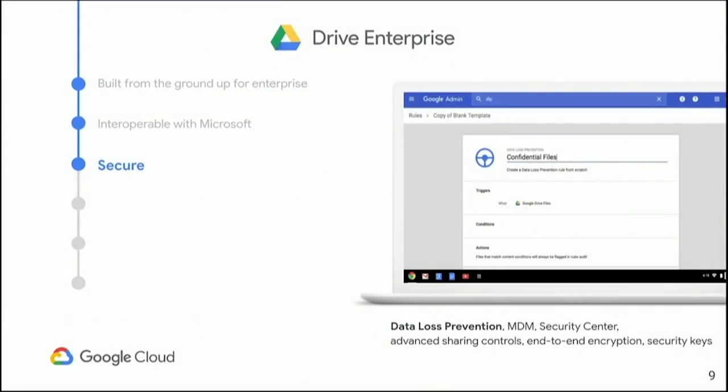Number 3, obviously for Drive to be enterprise grade, it's got to be secure, and we've made major investments here. We have machine learning and artificial intelligence powered data loss prevention that will identify whether any of your content has credit card numbers or social security numbers in it, or has other sensitive language like the words confidential or top secret, and will prevent that from being shared outside the organization. Drive file stream and the Drive mobile app now support mobile device management, so you can remotely revoke or wipe a device that a user might have lost.